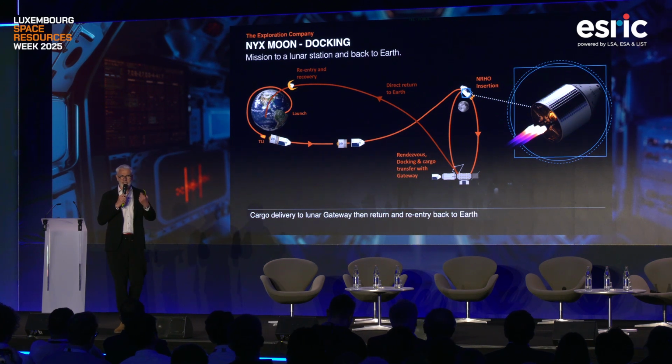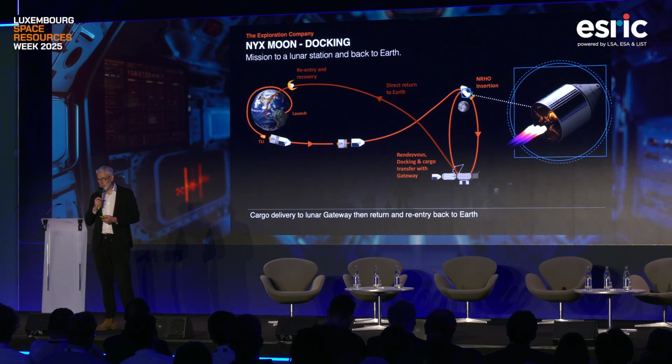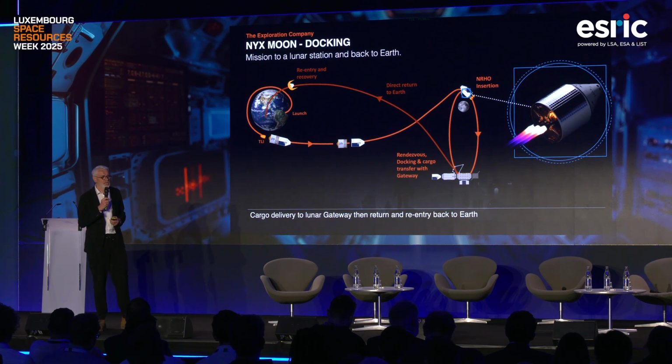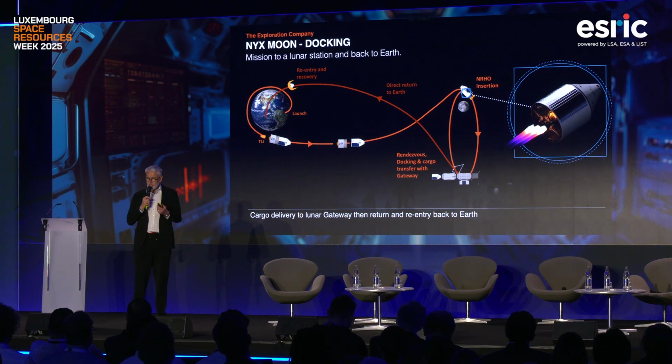To give you more precise information, what I say is that we will reuse as a maximum what we are designing for Nixers. For example, for Nixers, we have chosen thermal protection material which has already been qualified to be able to support the re-entry from the moon orbit. That means that we are designing directly with a material which is able to perform the two types of missions.